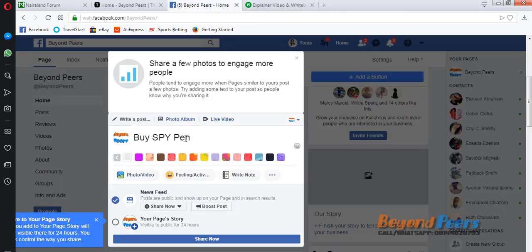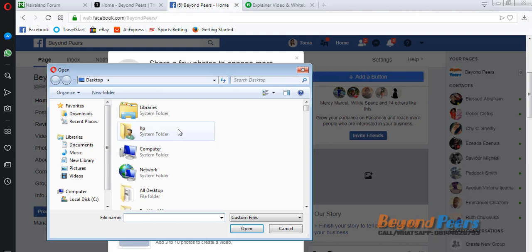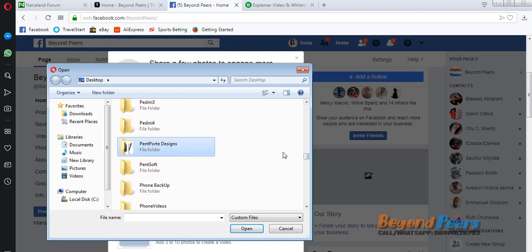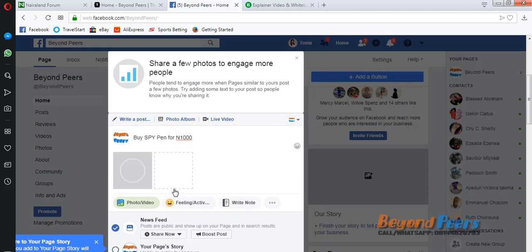So let's say we just want to say buy Spy Pen for 1,000 naira, and I look for the image on my system to upload. Let me look for that image again. Okay, in this folder, and this Spy Pen. So if for example I have this picture, I upload it, then the next thing, when it's done uploading, I'll click on share now.